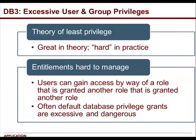DB number 3, excessive user and group permissions. So the theory of least privilege is great in theory, but it's hard in practice. The truth is entitlements are very hard to manage, and there's a lot of reasons for that. But from the technical perspective, the entitlement management system, the access control system in a database is very complicated. Databases have a comprehensive role-based access control system that allows you to grant privileges to users, grant privileges to roles, and make roles members of roles that are members of roles, and get into these complex recursive relationships.